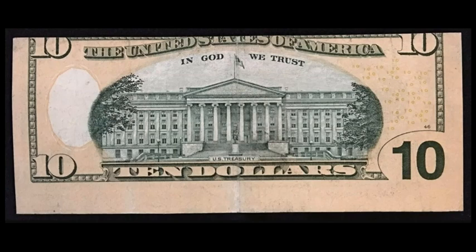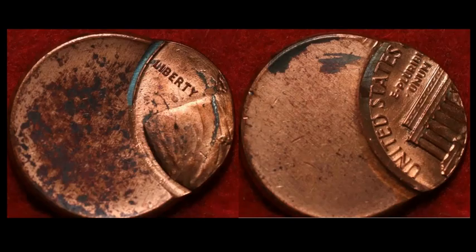So the original asking price was $202 for this one. The seller did accept an offer of $150, which is just an insane amount of money. And it goes to show you that these kind of gems do exist out there in circulation today. So make sure you look out for these and you don't overlook them. They are kind of hard to miss, by the way.